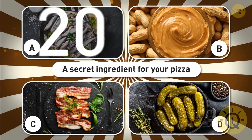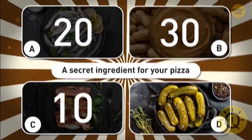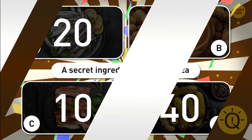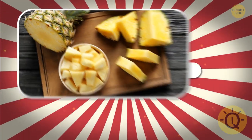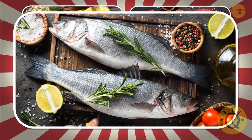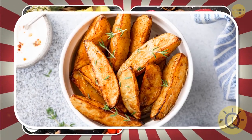If A is your choice, you'll get 20 points. B brings 30 points to your basket. C is worth 10 points. D tops up your score by 40 points. What would you never, ever add to your pizza? A, pineapples, a big no-no for me. B, meat, I'm a vegetarian. C, fish, that's just weird. D, potatoes, never.